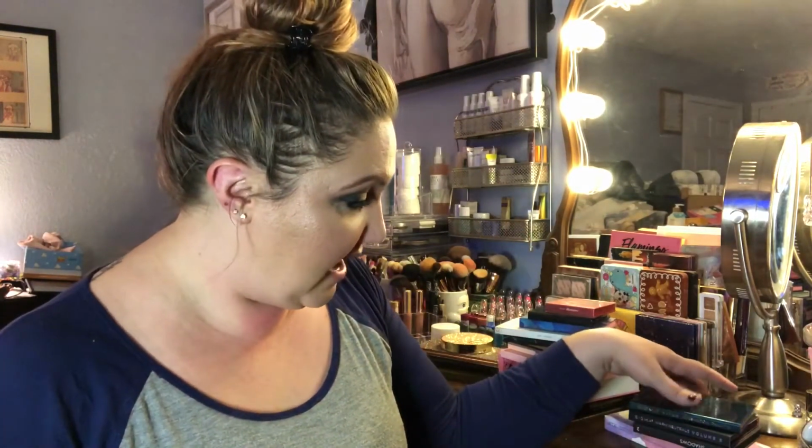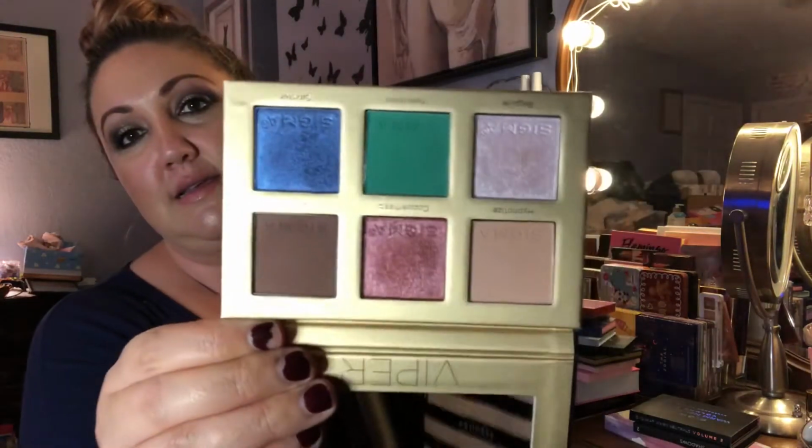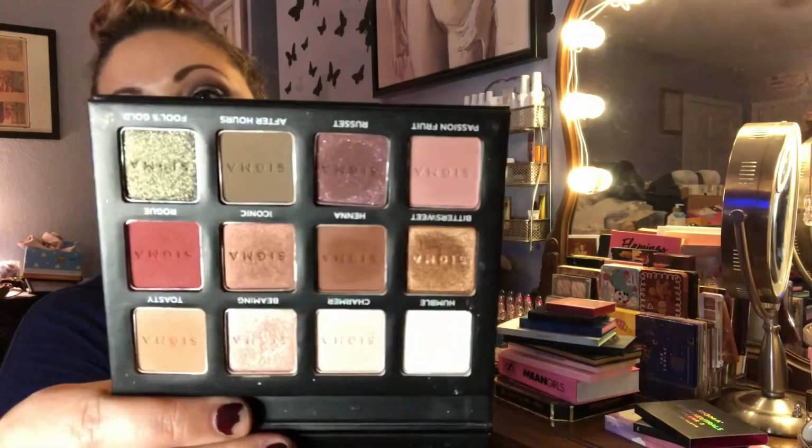Okay, so let's see. I have from Sigma the Viper palette. And this one, I think I only used it once or twice. And I mean, it's actually super pretty. I really do like it. And I also have from Sigma the Warm Neutrals Volume 2 palette. That's what it looks like there, and those are the colors.